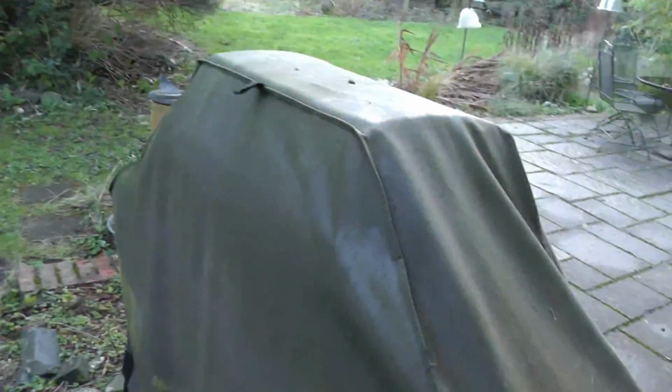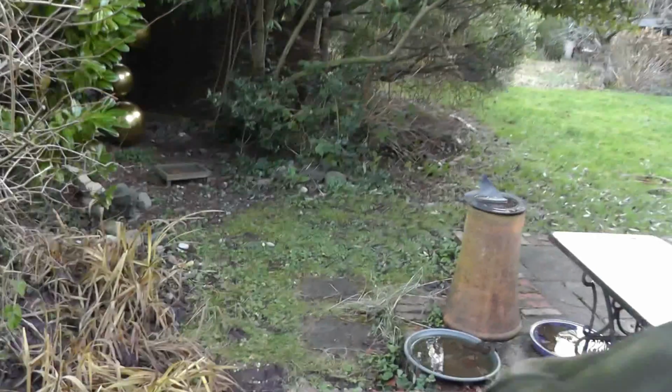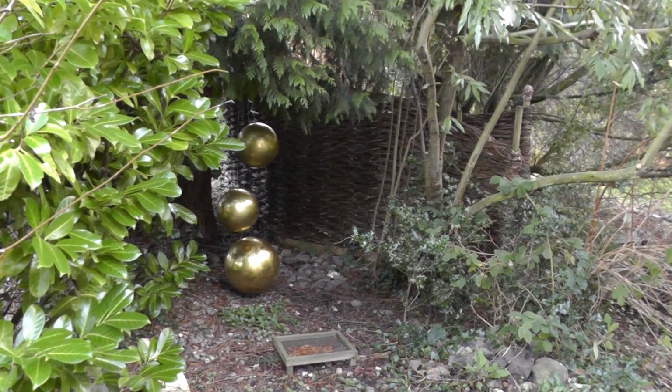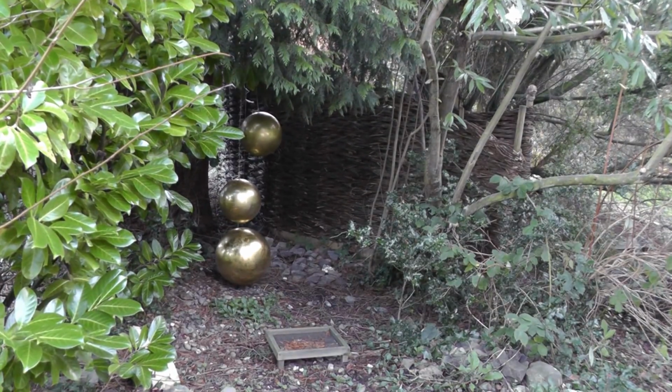Continuing our walk around the garden, we find about a metre between our back wall, this is the back wall of our living room, and the stream. And that brings us into the back garden. This is where our barbecue is. And here are my golden balls, placed in a very dark spot just to brighten the place up a bit. That's a ground feeder for birds there.